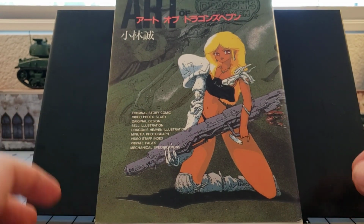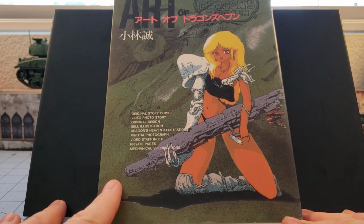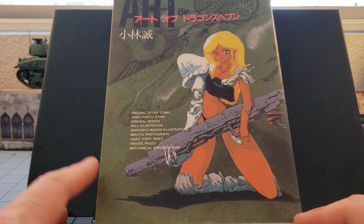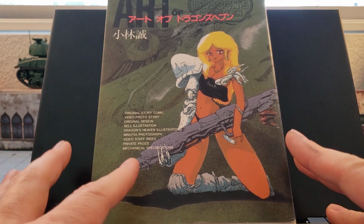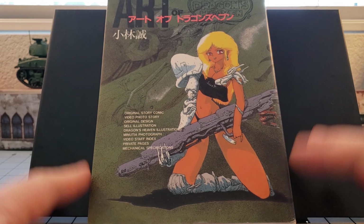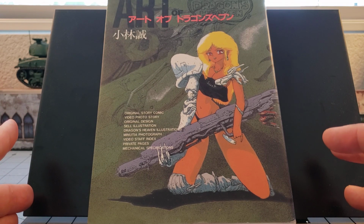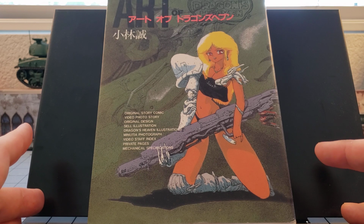But an interesting book and an interesting look back at a style of mecha design and movie making, for that matter, that we really don't see anymore in really anywhere. It seems to be a lost style, especially with the advent of doing everything on the computer, sadly. But it is nice that we have books like this as a memento, so hopefully you found this interesting, and hopefully there was something in there you'd like to see.